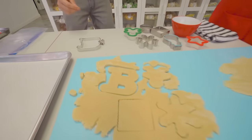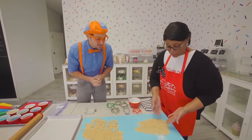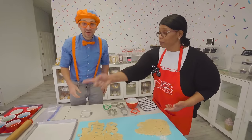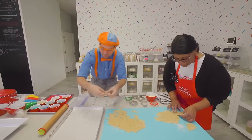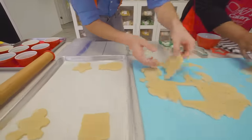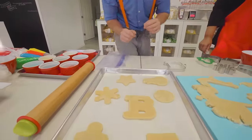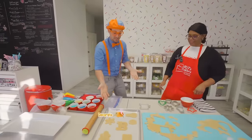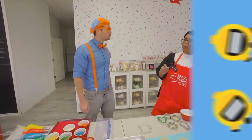Perfect. All right. Now all of our cookies are all cut. So what we're going to do now is take them off of here and place them on our parchment paper. Perfect. Now can we decorate them? Not quite. We need to let them cook for about 12 minutes.